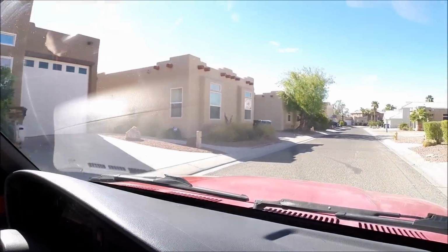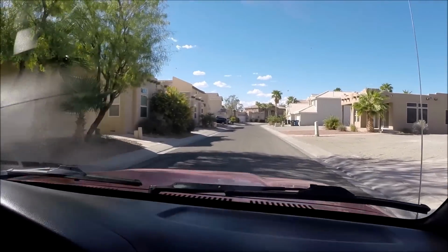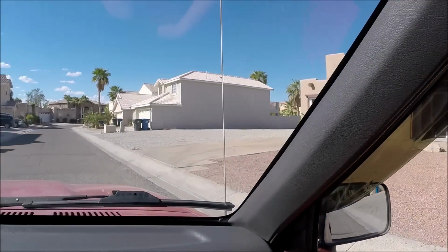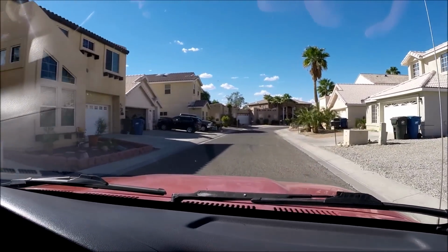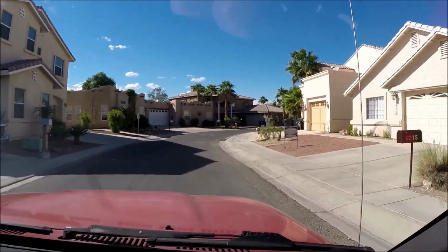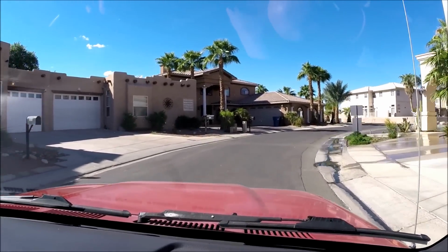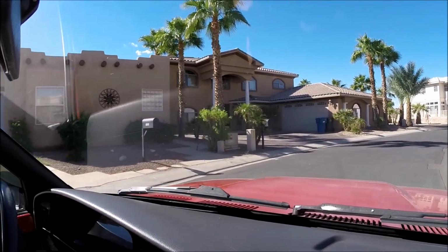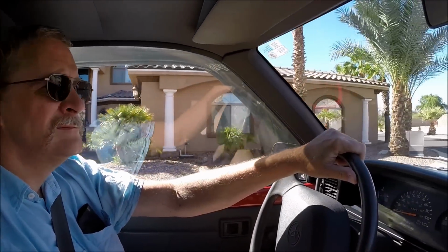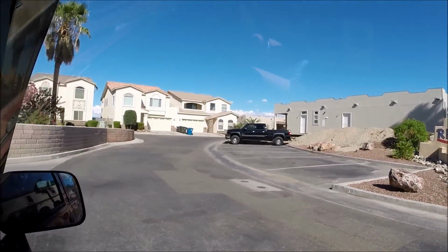Show you the other side of these. There's water on the other side too that actually goes out to the Colorado. There's those houses down there. I'm not sure what this large house is here, but it's way bigger than all of the rest. Maybe it's the office. I'm not sure. A couple of other larger ones here.